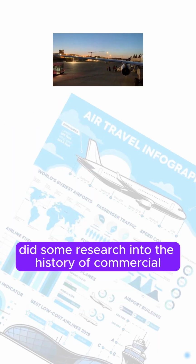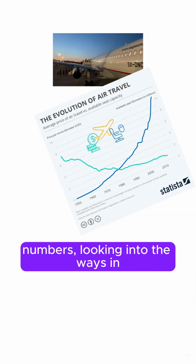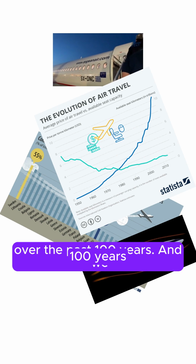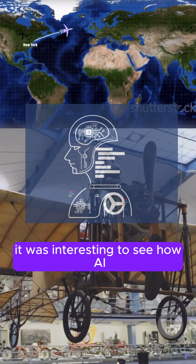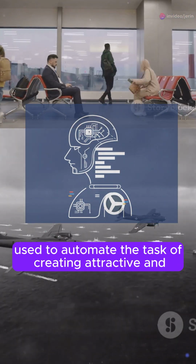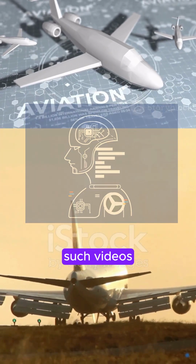We also did some research into the history of commercial aviation in numbers, looking into the ways in which aircraft design has changed over the past 100 years. And we looked at some digital storytelling techniques. It was interesting to see how AI could be used to automate the task of creating attractive and engaging visuals and a clear narrative for such videos.